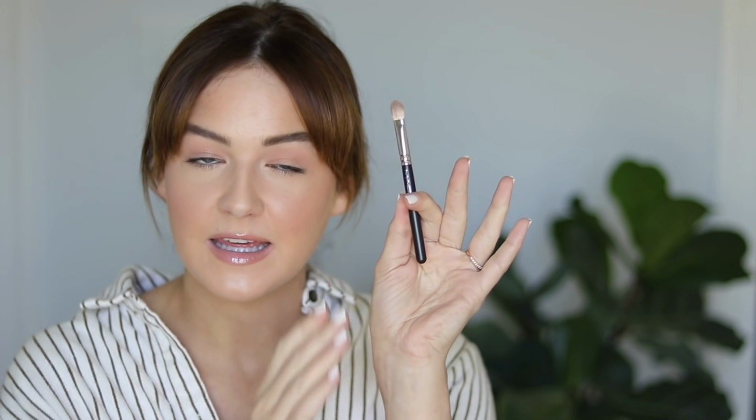Now, you don't have to go and splurge at MAC on a 217. I will put the Morphe equivalent to this brush down below, but just something with this particular shape. You can blend with it. You can apply pressed pigments with it. You can apply a quick base shadow. You can smudge the lash line with it. It is just so versatile in its shape and its quality that, if I could just pick one eye brush, it would be this guy.